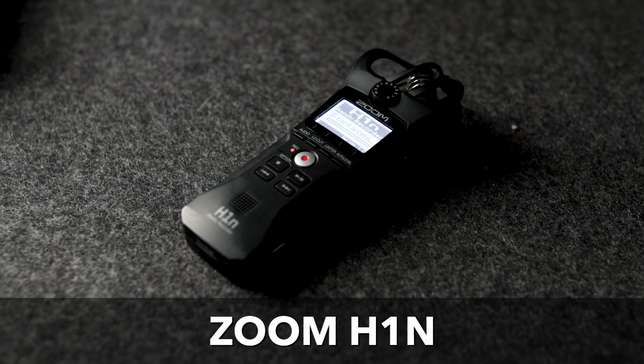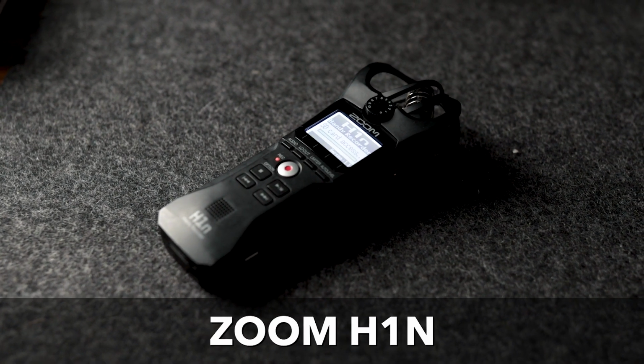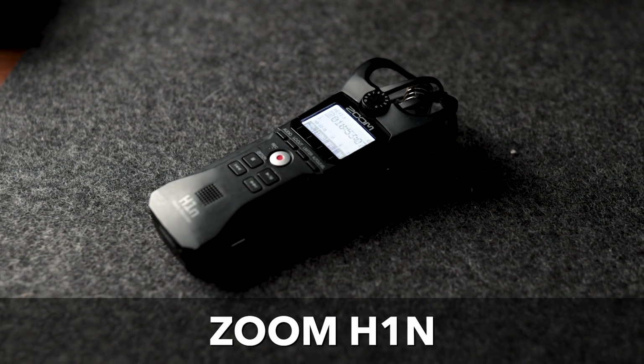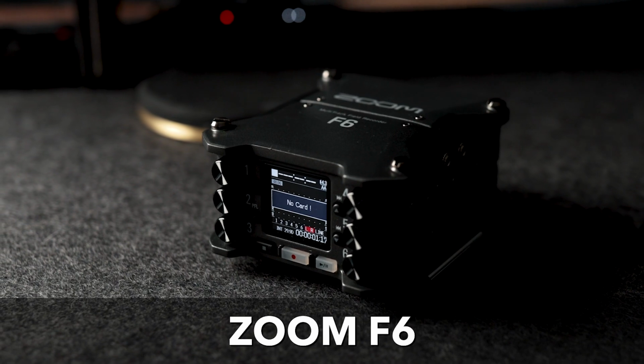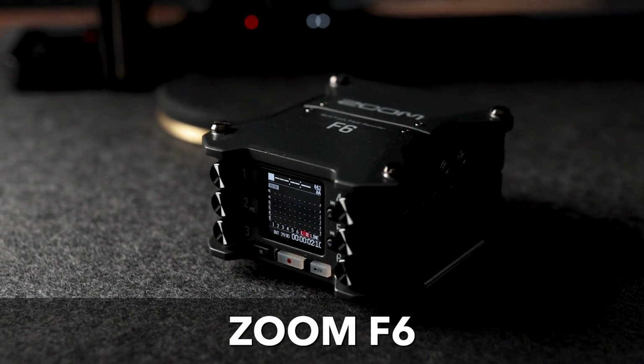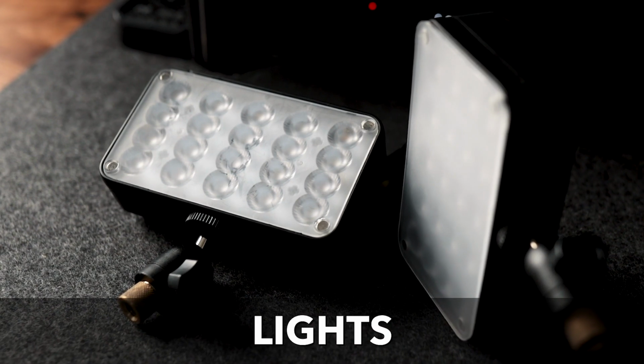As for audio recorders, my favorite is the Zoom H1N, which I can just plug into the DJ's board and receive great audio, which also can be recorded with auto levels. And my other favorite but more expensive recorder is the Zoom F6, which is a 6-channel recorder which can record 32-bit floating audio. Essentially, it can recover audio that is peaking. Amazing.